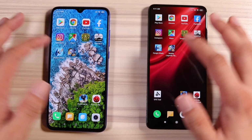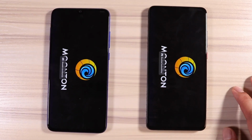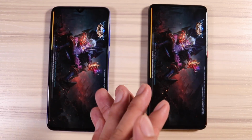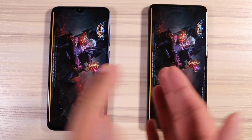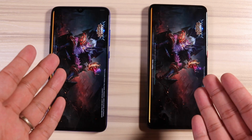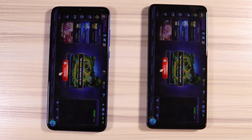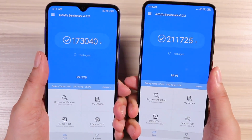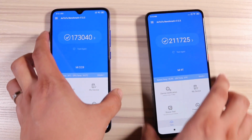And now for my favorite game, the one I'm addicted to, Mobile Legends. Now, as you may have noticed, the difference in speed while launching apps is not really that huge. It's very minimal, like a split second. Sometimes this is faster, sometimes this is faster. It's not really a huge difference between both phones. There you go. And I just want to show you the scores for both phones. That's a 20% difference right there. Well, actually, that's not really huge. And it's Antutu, it's not really that reliable.